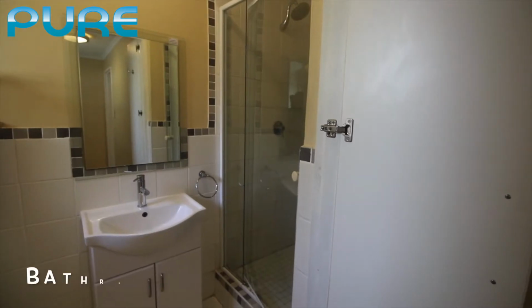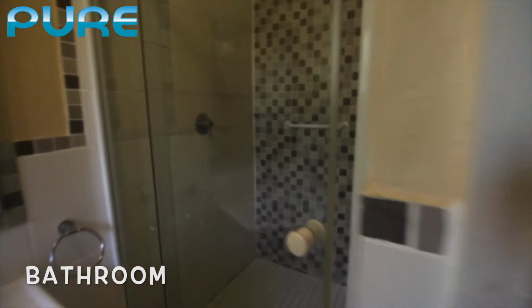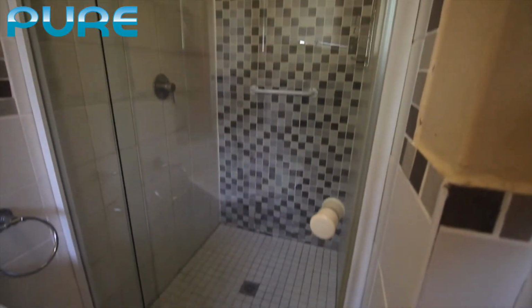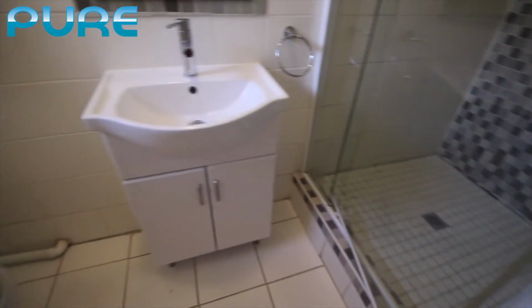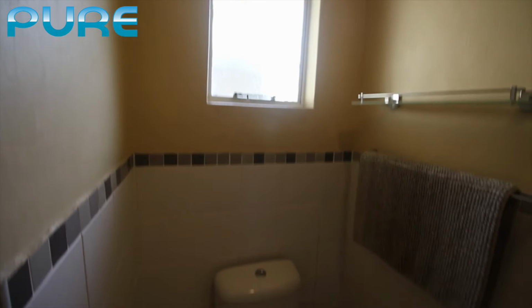From here, we go into the bathroom. The bathroom has a nice big shower, as well as a basin unit with storage underneath, toilet, and there is also a mirror above the basin unit.